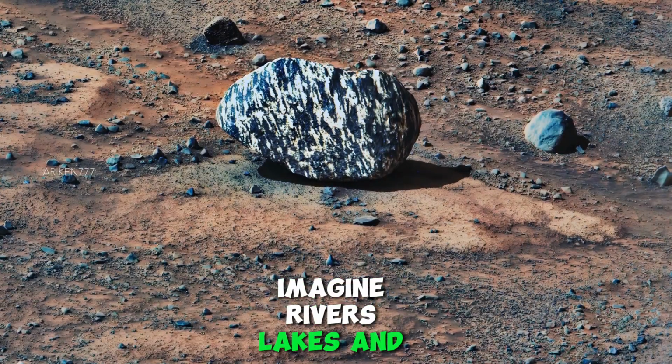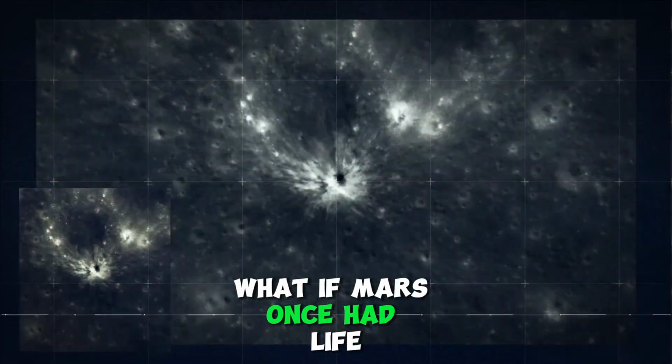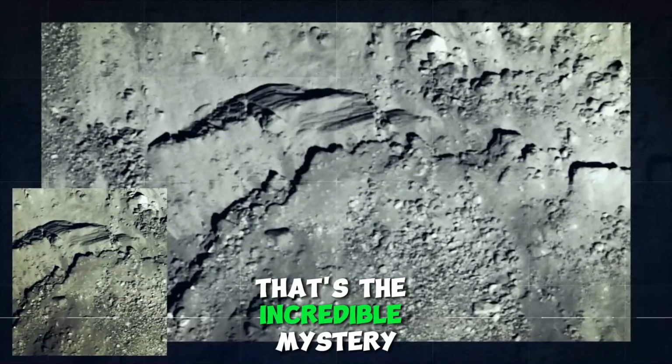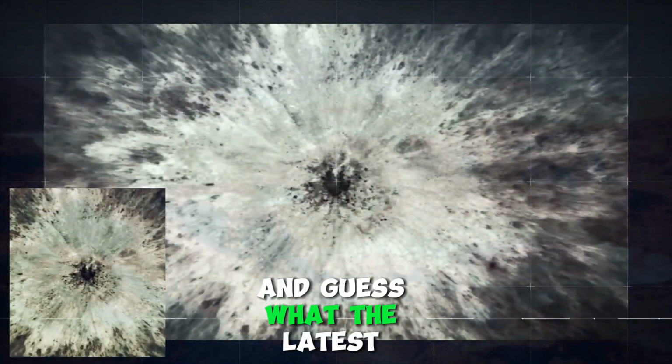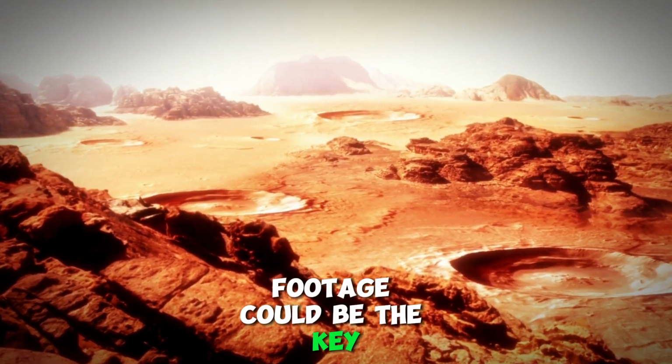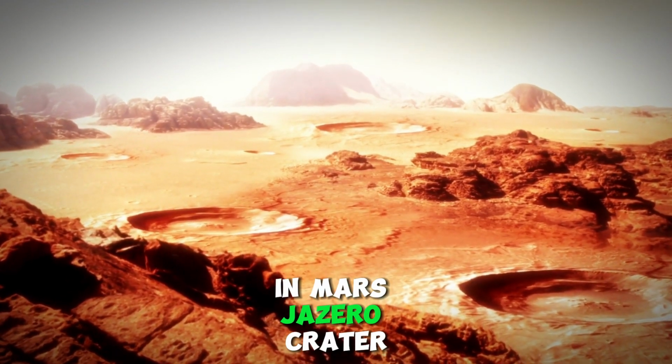Imagine rivers, lakes, and even oceans, a place where life could have existed. What if Mars once had life? That's the incredible mystery NASA is trying to solve with the Perseverance rover. And guess what? The latest footage could be the key. Perseverance is on a mission to search for signs of ancient life in Mars' Jezero crater.